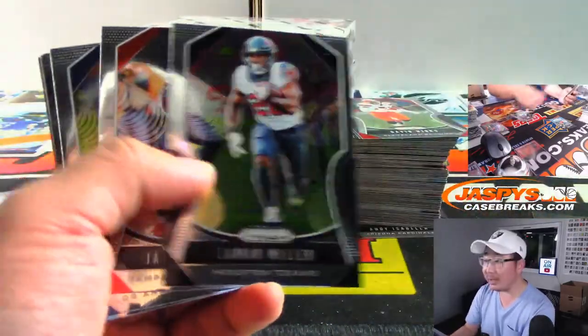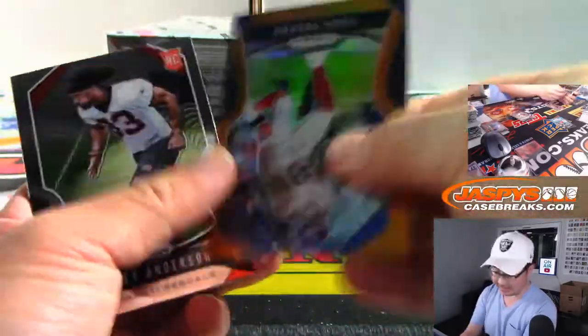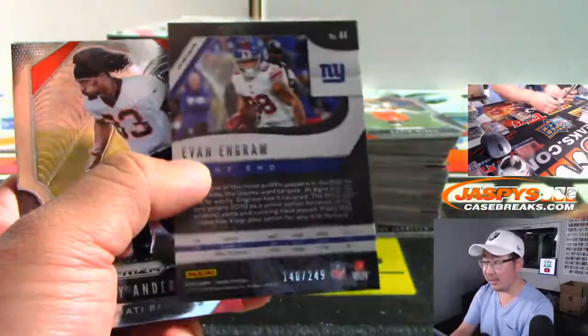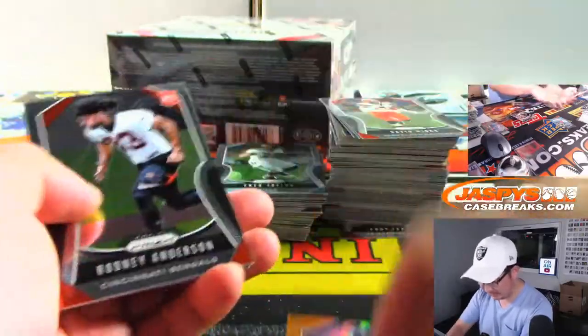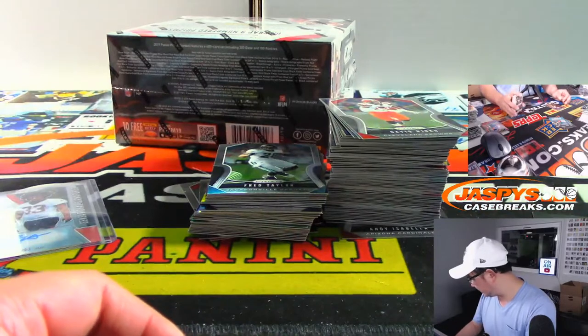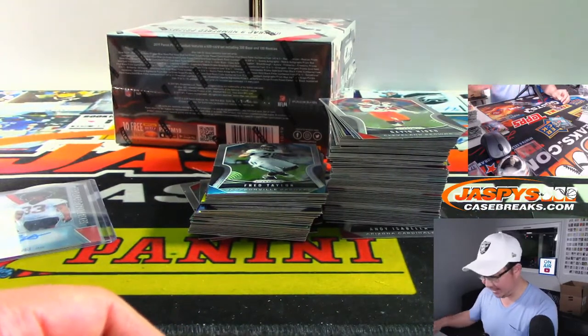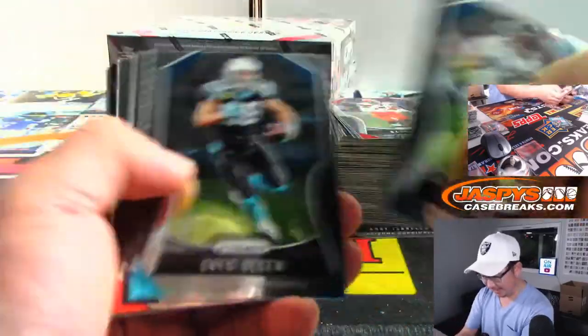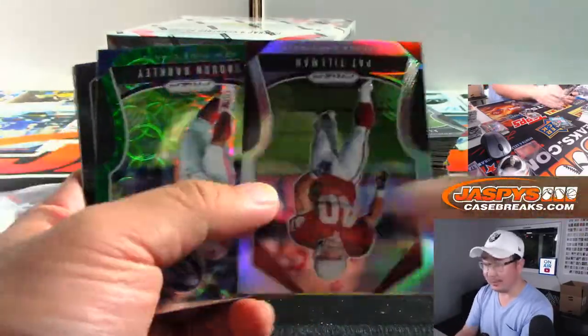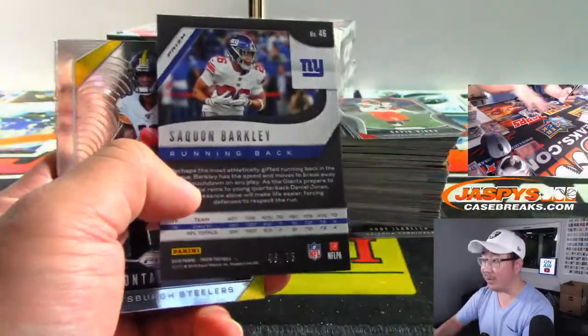Now, I can't really judge those Bears receivers until they get someone other than Mitchell Trubisky out there. There's Evan Engram to 249, NFC East. I mean, Chase Daniel and Mitchell Trubisky. I can't really judge Riley Ridley and Kevin White. Nice Pat Tillman here. Anthony Miller. All those guys don't have a fair shake.